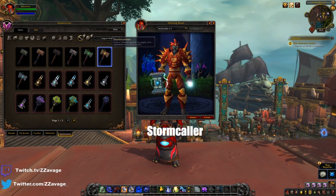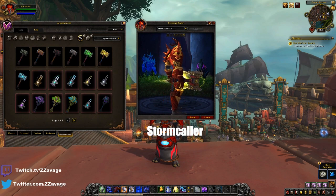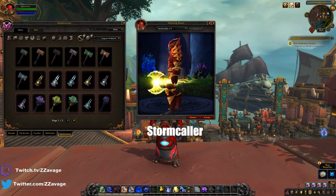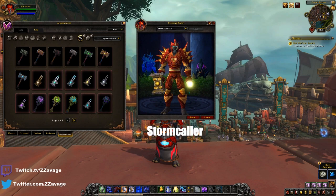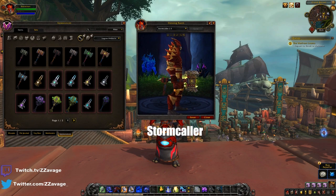Next, we have the Stormcaller's Garb. Never been a fan of this one. Even on the Zandalari, the shoulders and the headpiece just look kind of funky to me. They just don't look right. I don't like it.